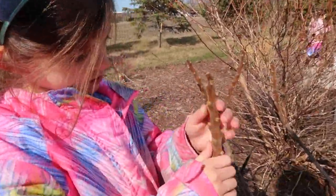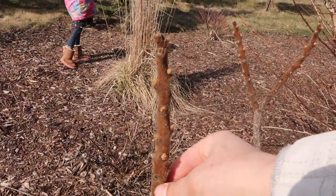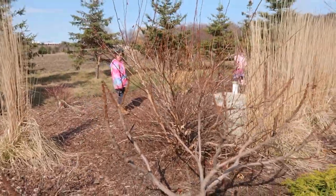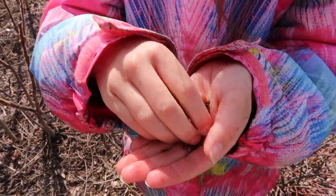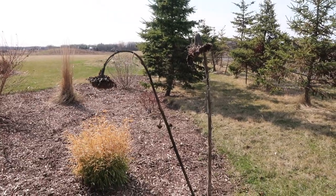Yep, these are the sumacs. This is the time of year where they start getting a little furry, but then they fill out with this beautiful lime green foliage. Sunflower seeds. Cool. So these were sunflowers that just reseeded on their own last year.